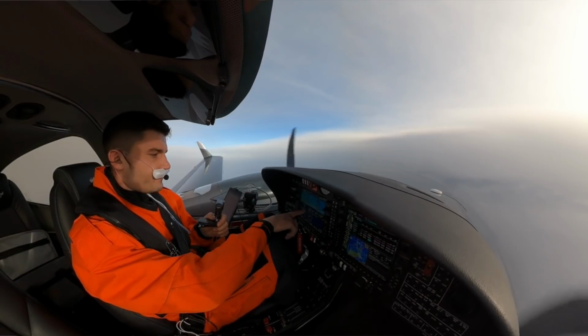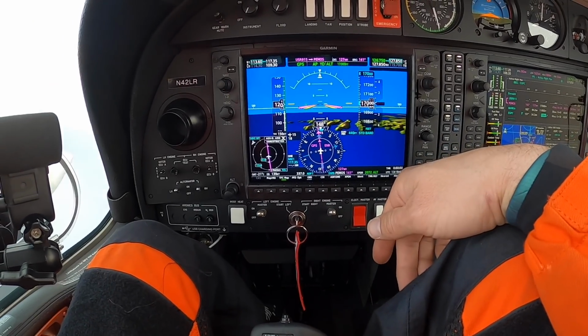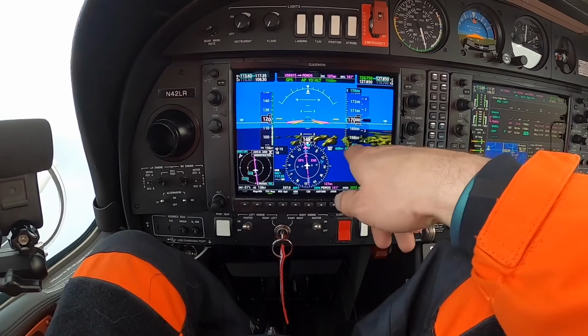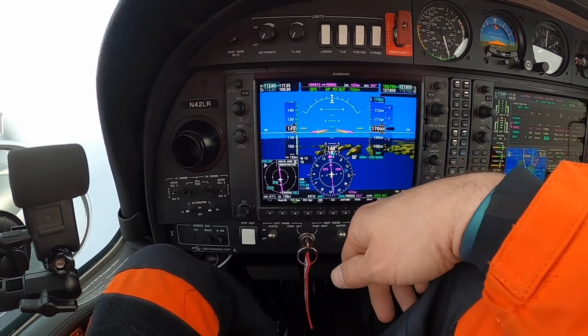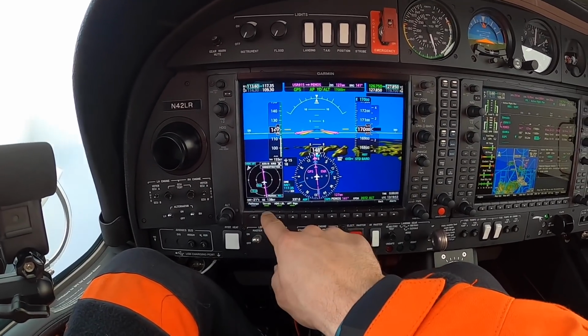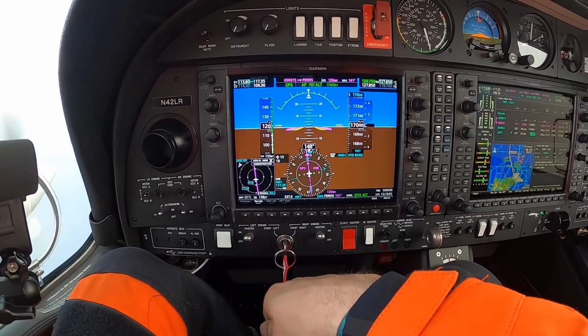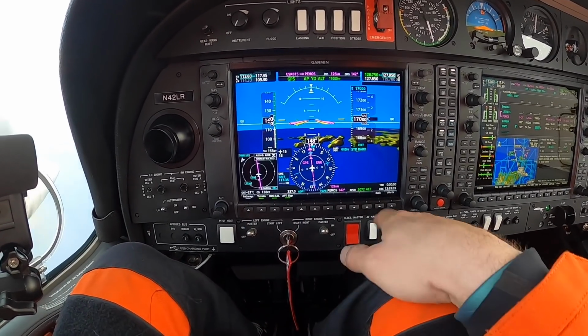Quick look at the PFD. There you go. Just shows us the Garmin display here with synthetic vision. It's pretty cool. It's good for orientation, and it's really nice to get patterns like that anyway. It just makes it a little bit more interesting. Just to show you what the PFD would actually look like without synthetic vision. There you go. A little bit boring, isn't it? So there you go, that's a lot nicer.